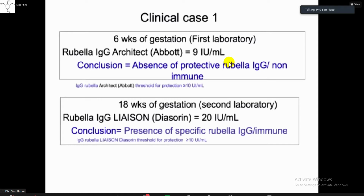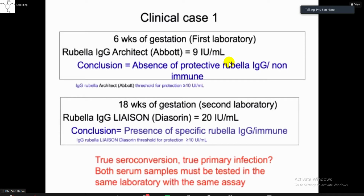This lady was retested at 18 weeks of gestation in a second laboratory using another technique, the IgG assay from Liaison, and the result of the second sample was 20 international units per ml. Conclusion: presence of specific rubella IgG, immune. So is this a true seroconversion, a true primary infection?